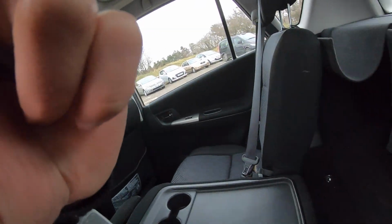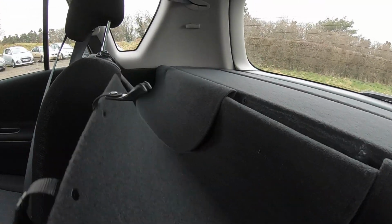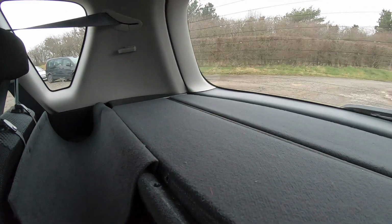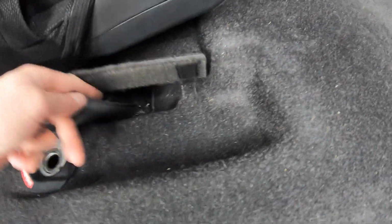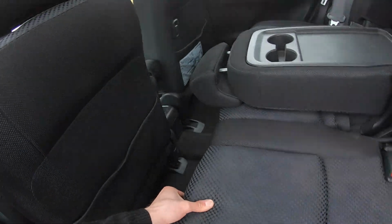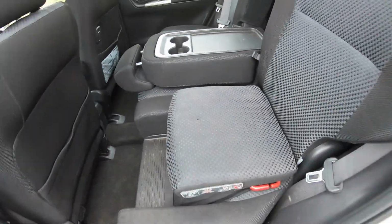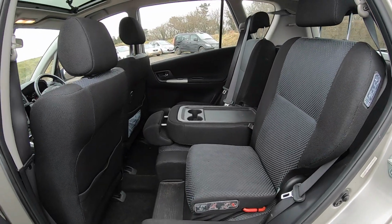But there are some surprisingly good little touches. This partial shelf, for example, which has these bits to attach to the headrest to completely cover the load bay. If you flip the seats forward, Toyota give you a little box here to tidy the seatbelt away into so it's not flapping around. And it's the only car here with integrated booster seats. Well done, Toyota.